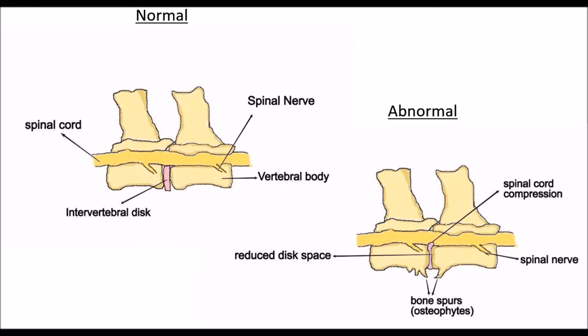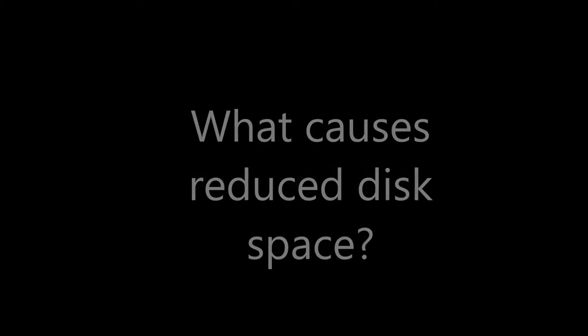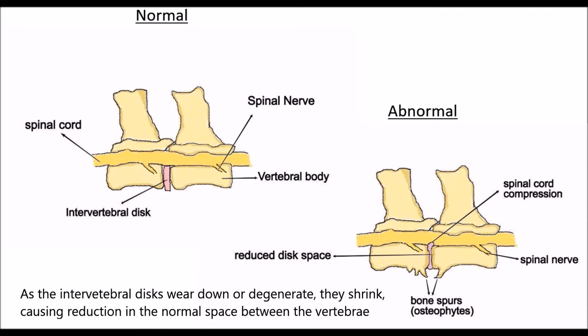So what are bone spurs? Bone spurs are bony projections that usually form along a bone at a joint. What causes reduced disc space? As the intervertebral discs wear down or degenerate, they shrink, causing reduction in the normal space between the vertebrae.